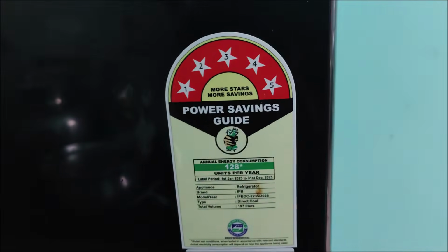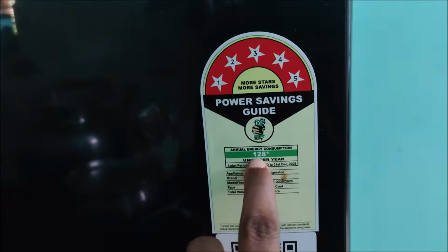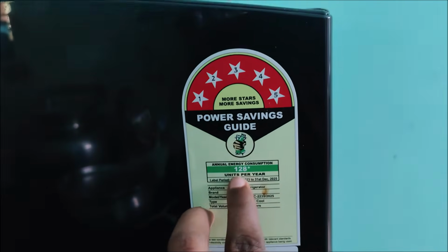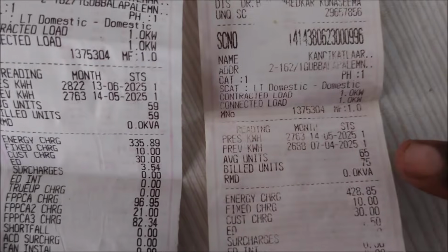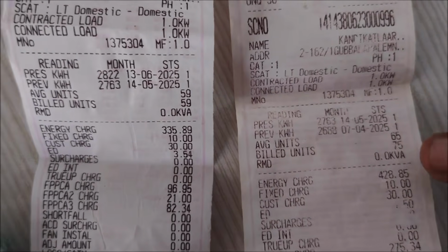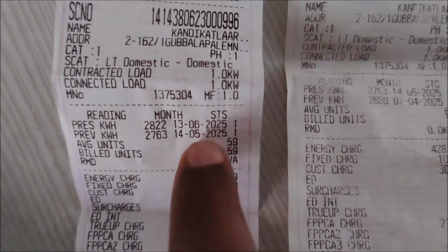refrigerator. And see here, the main purpose I purchased or replaced my old refrigerator is to save some power consumption bill. So it is 128 units per year. So I'll manually show you my electricity power bills for 2 months, and I'll show you the comparison. See here, this was in the last 2 months, which is 65 units and 75 units. And after the refrigerator, the billed units are 59 units.